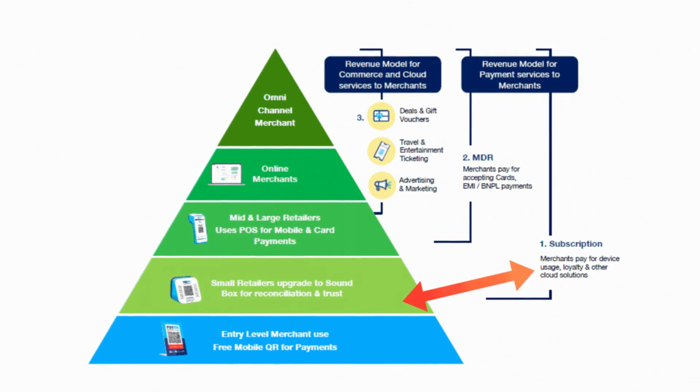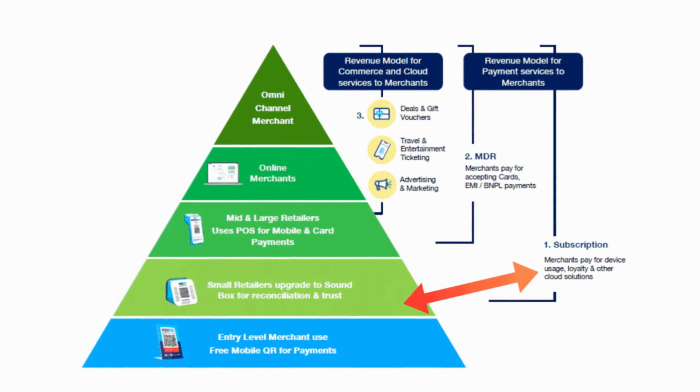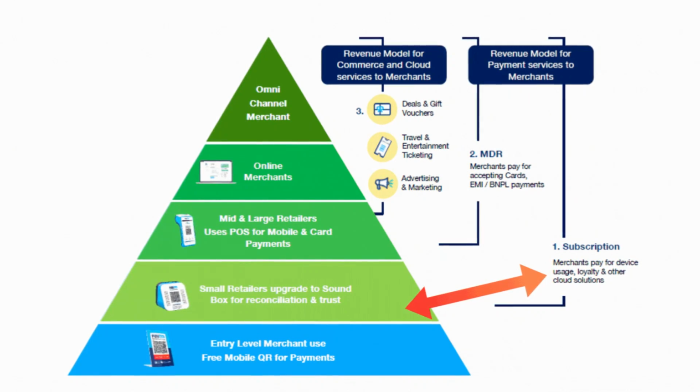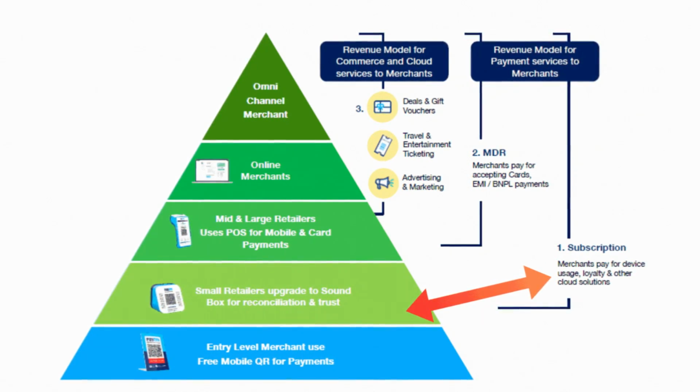Moving up to mid and large scale retailers, they avail themselves of more advanced services such as POS machines, point of sale machines, and also the Paytm gateway for online transactions, where the company earns some kind of commission on every transaction. They also partner with online merchants, which allows the company to earn transaction fees from an array of bookings, including flight tickets, movie tickets, and more.